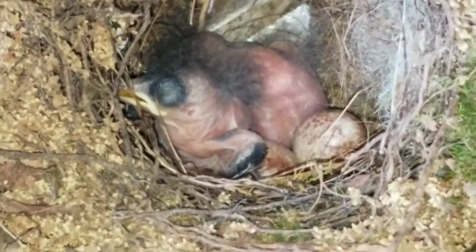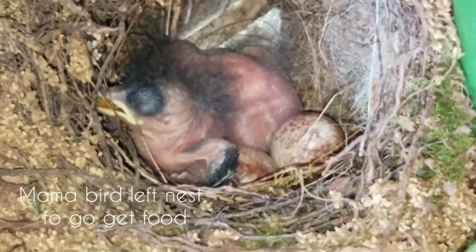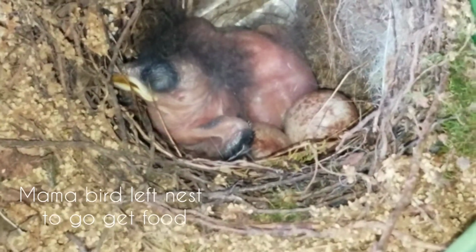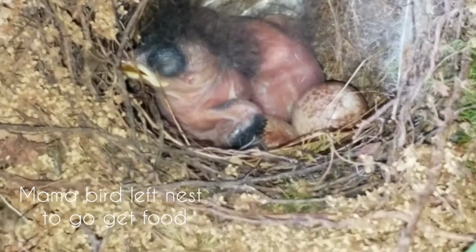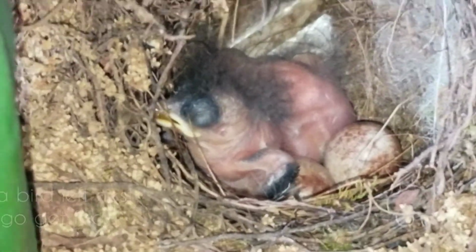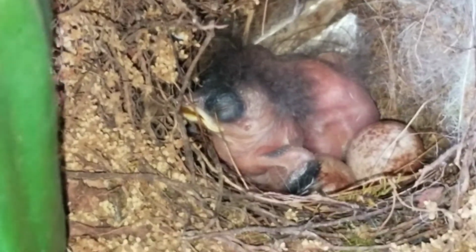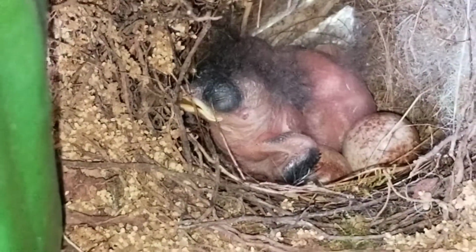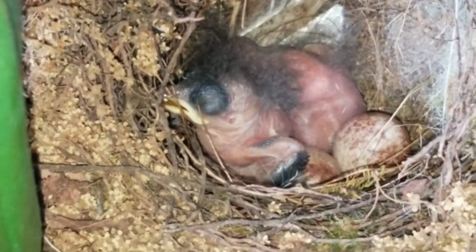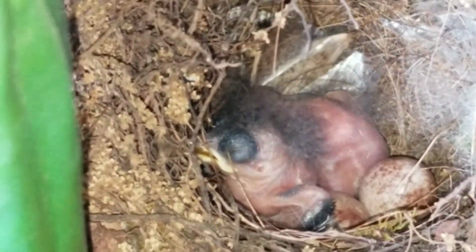And I will not be able, because I'm standing here holding the camera, and she's not going to return as long as I'm here. So I have to set up the tripod camera so that you can see her coming back and forth with spiders, mosquitoes, crickets, worms in her mouth to feed the baby. And the mama bird and the papa bird work together.